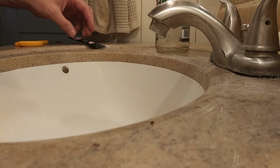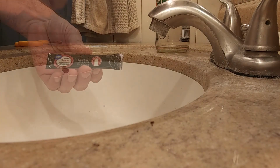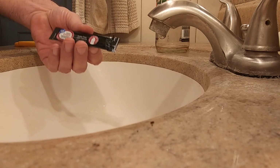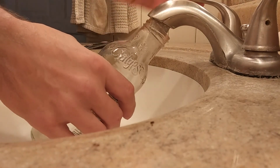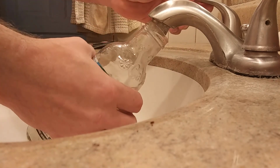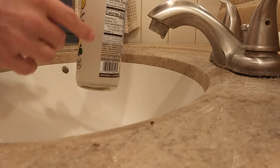Now for one of what I consider one of the best tasting powdered energy drinks. This is the Walmart brand, Great Value. This is their grape flavored energy drink. So let's rinse out the bottle. There's a little bit of color residue in there.